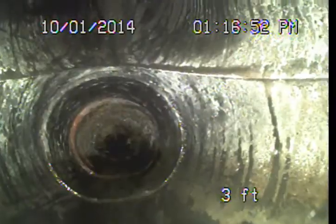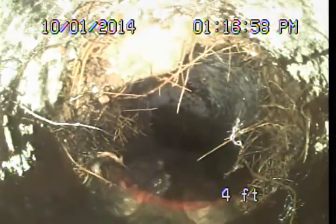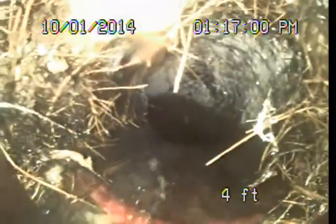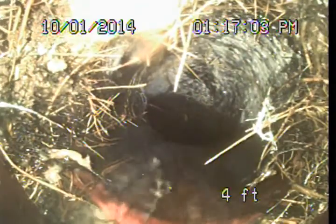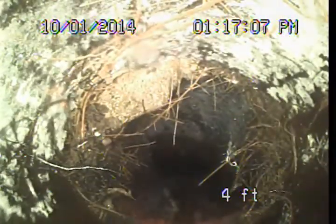There's the other opening. We just came in from the other side, and then again we're changing right back to the original vitrified clay piping. Now we're seeing quite a bit of root intrusion in this line. Some of it does appear to be isolated to our joint areas, like we're seeing here. Get past that, we're going to turn to the left.